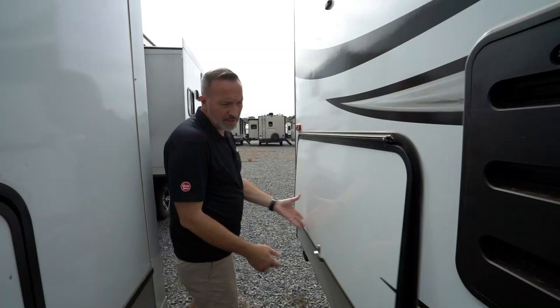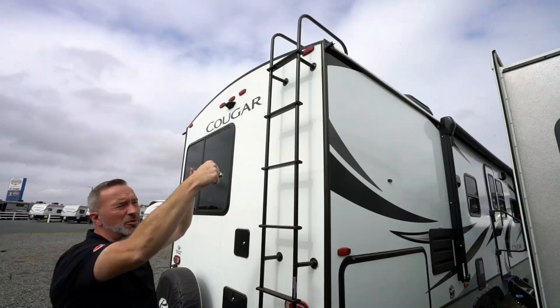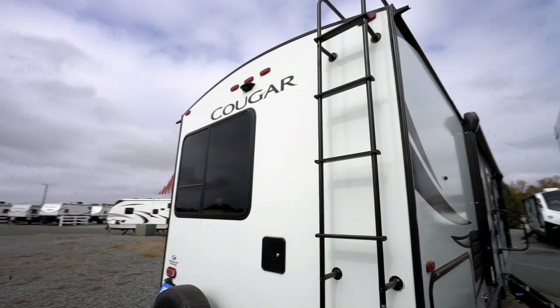Once again, magnetic anti-slam. Lock that in. 4x4 sewer hose storage on the back. Got the solid ladder with the handles going all the way over the top, giving you that extra security when you need to go up there and do the roof cleaning. You see that big arch on this? That's what gives us the barrel style ceilings on the inside.